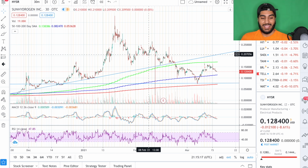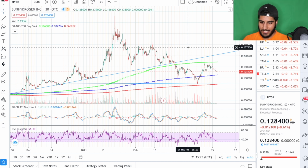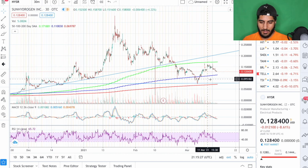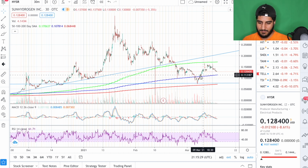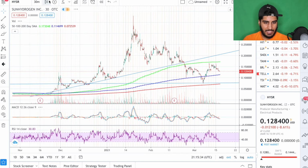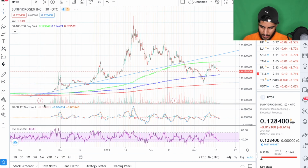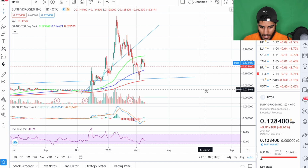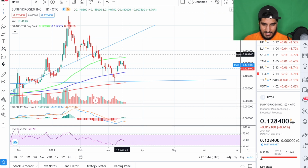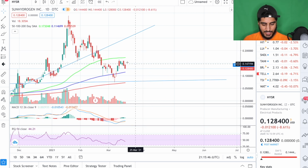Next stock of the day, we're looking at HYSR on the 30-minute time frame. So we got crushed down 8.61%. Still no buy signals here yet for Sun Hydrogen. We are trading below our 50 and still above our 100. We want to find support at one of these levels, and we want to see better price action to get a better play in on Sun Hydrogen. If we look here on the daily time frame, our MACD did cross over. It is negative and it does look like it might curl back down. So this is definitely not a time to be getting into Sun Hydrogen.